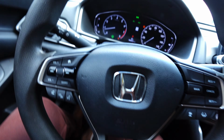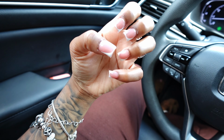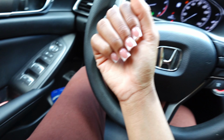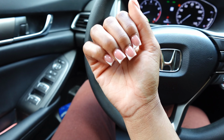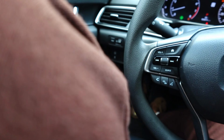So my nails are done. Let me show you. I just got plain white French. Yeah, my fingers are so ugly. But yeah, I just got some plain white French. And then my toes, white French as well.